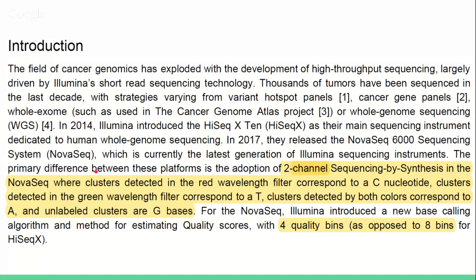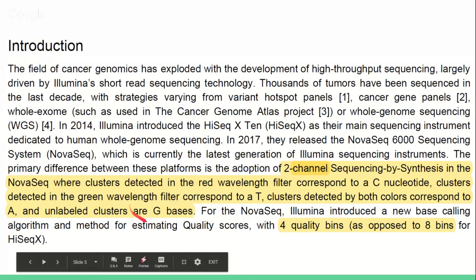NovaSeq 6000 machine, which compared to the HiSeq X has a 2-channel SBS chemistry, where the A, T, C and Gs are detected with 2 different channels and a dark base. The G base is a dark base, unlabeled clusters. And another modification of the NovaSeq at the software level, introduced in comparison to the HiSeq X, is that the Q scores, the quality scores of the FASTQ files, are binned more aggressively into 4 quality bins.